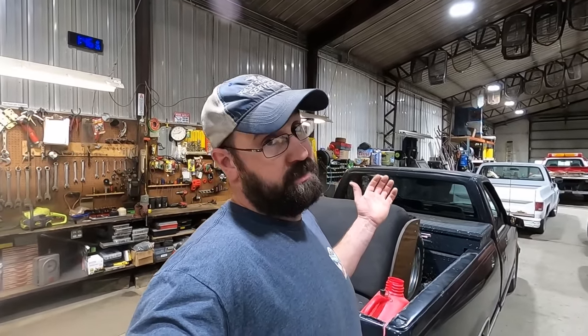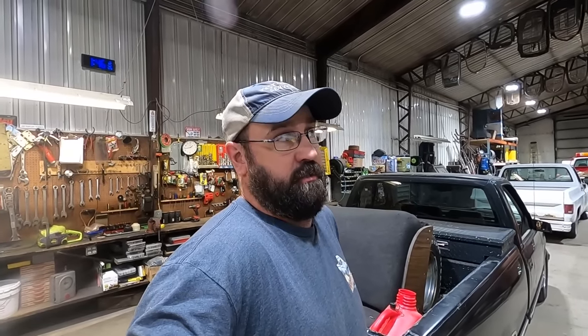Got my grandpa's old seat back. He gave it to me for $100, so it's a pretty screaming deal on a coupe seat, and I've got no home for it, so we'll find a spot for it someday.